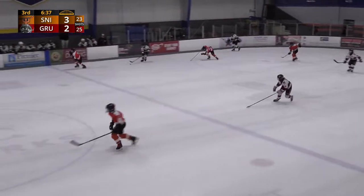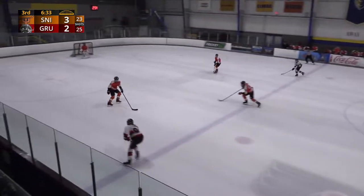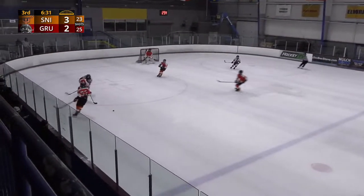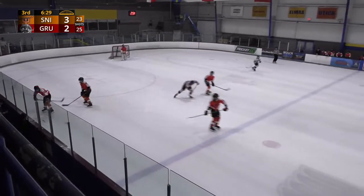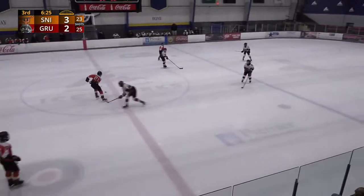6:40 to go in the third period. Snider 3, Grundy 2. Grundy on the attack. We're 4 on 4 for another 18 seconds. Picker tried to take aim from the top of the left circle, but her shot was broken up by Keepsey.